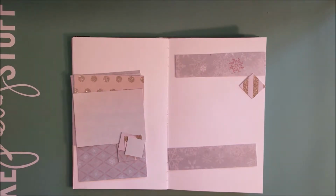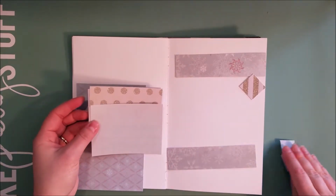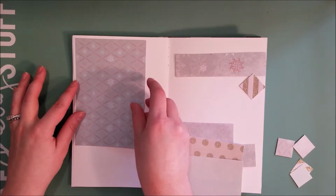Before I start gluing pieces down, I'm just going to start playing with how I want to lay them out. I've thought about it a bit already, so I'm just going to play around and see how I like this.